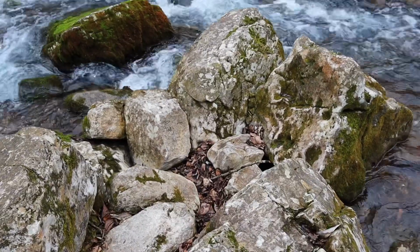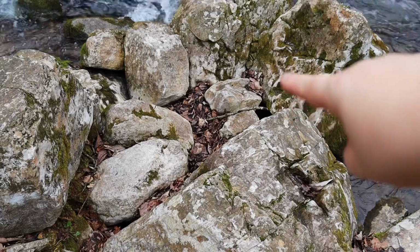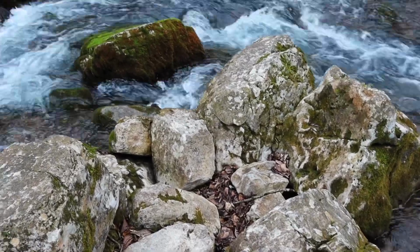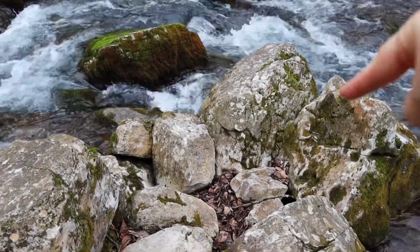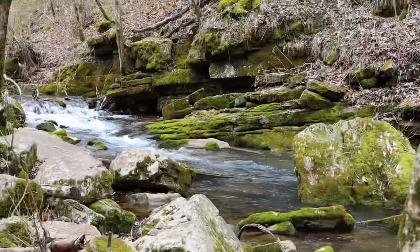Okay guys, I'm not sure if you can hear this or not, but you see this tiny hole right here in the rocks? Every time the water hits in there, it sounds like a bass drum. Last night when Mom and I were here, we kept hearing this drum and we thought that somebody just had their music on. But it's right here. This makes that noise. Nature is so cool.